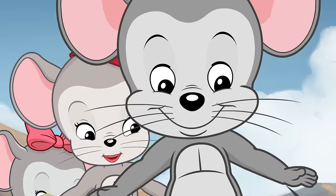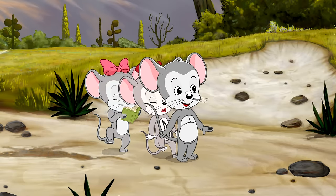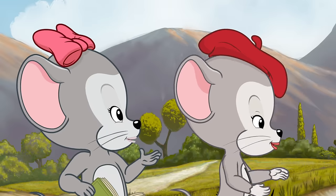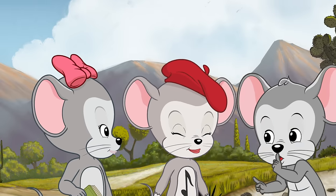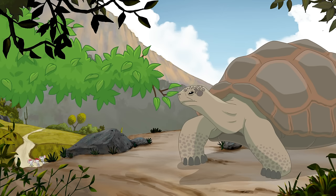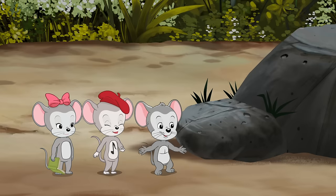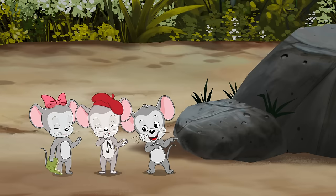There's so much to see in the Galapagos. I'm sure we'll run into something exciting. We really need a little warning. Shh. Whoa. It's a giant tortoise. It can go a year without any water. A whole year? I might have a new favorite animal.